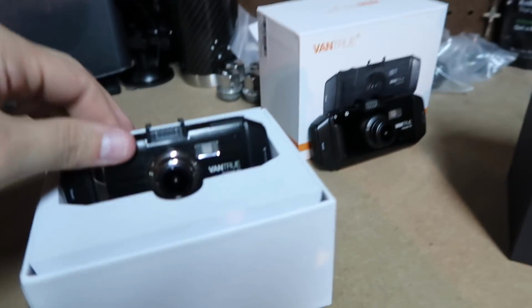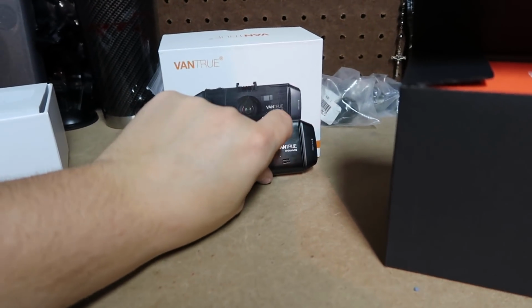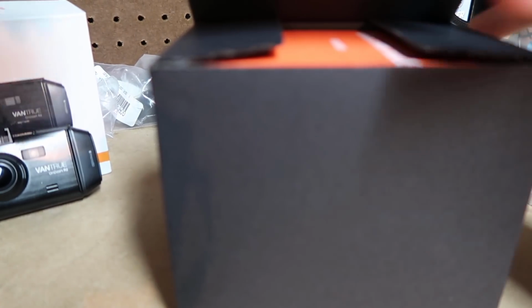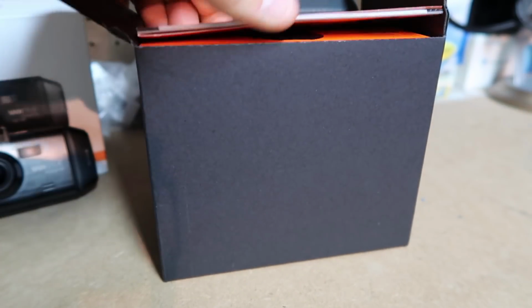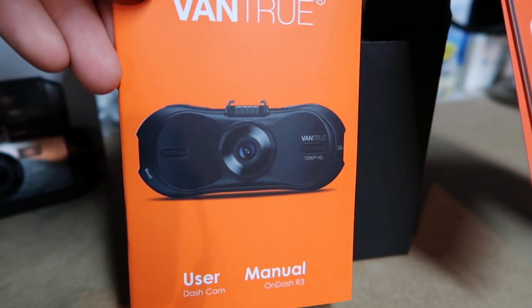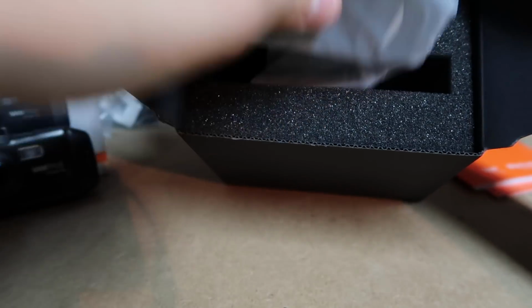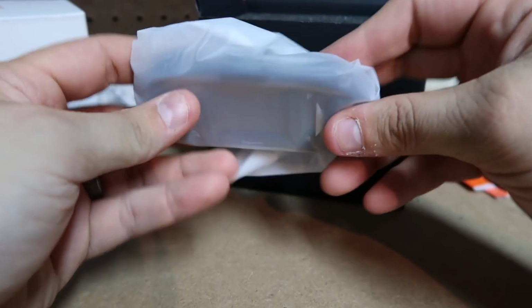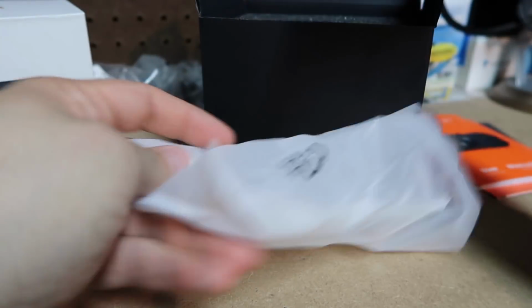Oddly enough, the other one came packaged all neat. There's some nice foam here. It had a slip on with some nice designs. It's like they cut back on the presentation here. So you open it up and all of a sudden you're smacked in the face with that. Okay, so you got booklets, user manuals, whatnot. And here's the dash cam. Okay. Awesome.